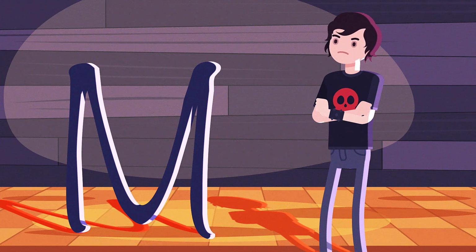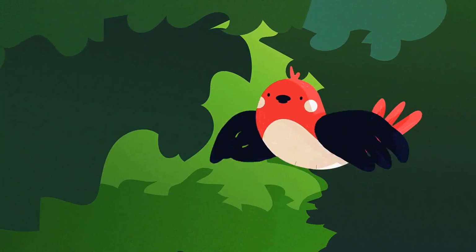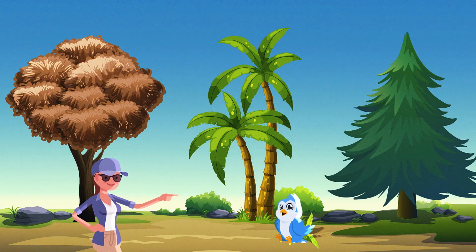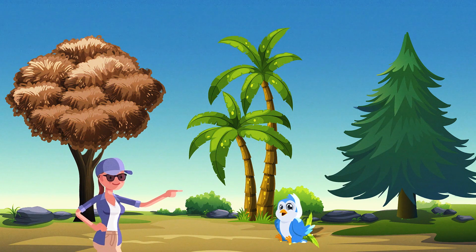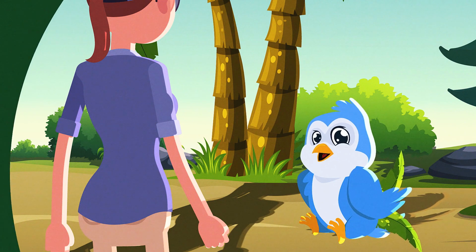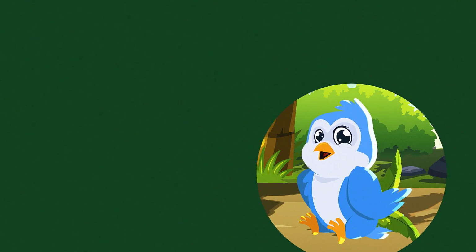The correct answer is the letter M. Penny's new favorite hobby was bird watching. She was trying to observe all the birds in her region and take notes about them. One day, she saw a rare species of bird and wanted to learn everything she could about it. Can you help her figure out which of these trees in the forest is this bird's home?